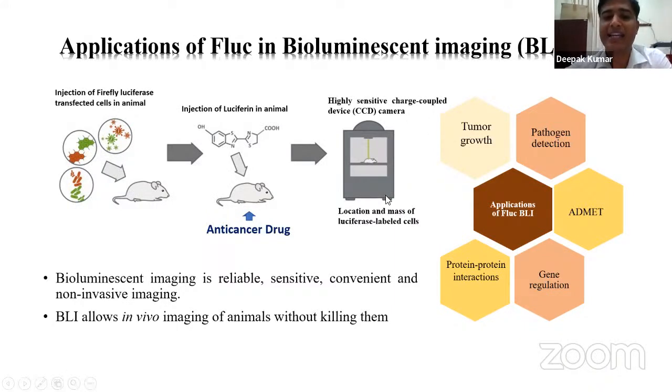And this is the imaging tool we use here, that is in vivo imaging. In in vivo imaging, there is a camera which captures this light, and it gives the amount of light produced from this cancer cell. So here what we can do is give an anti-cancer drug to these mice. If our anti-cancer drug is effective and the size of the cancer is getting reduced, then the light output also decreases. In this way, you can detect cancer in mice without killing them.